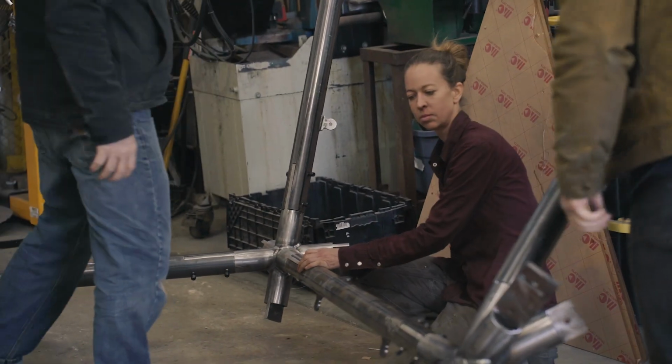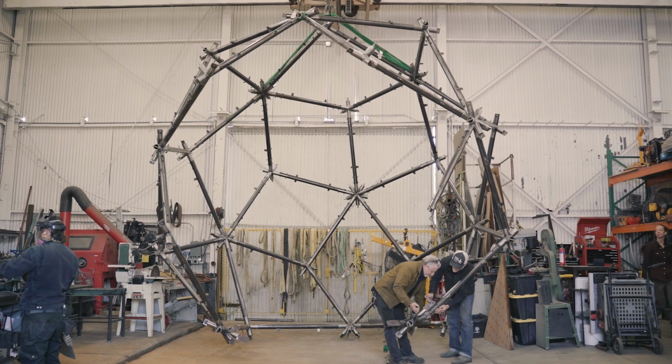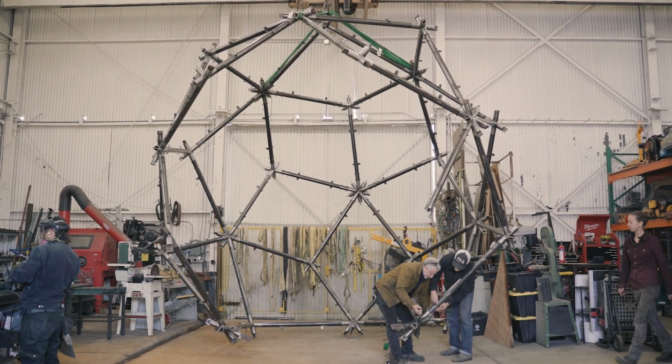Over the years, we've developed techniques and approaches to projects where we invite people to step outside of their comfort zone. We enjoy creating immersive and interactive experiences.